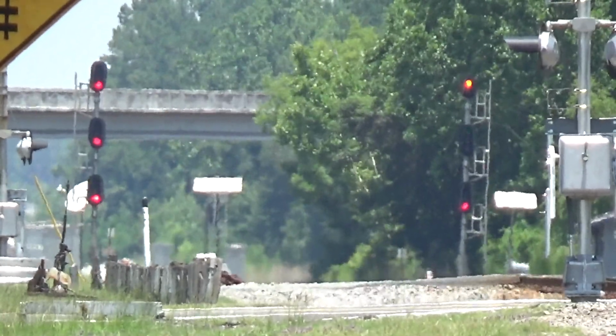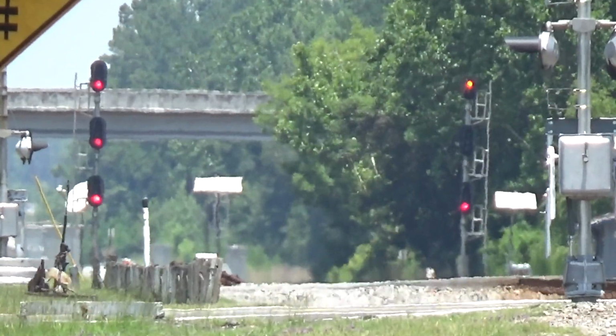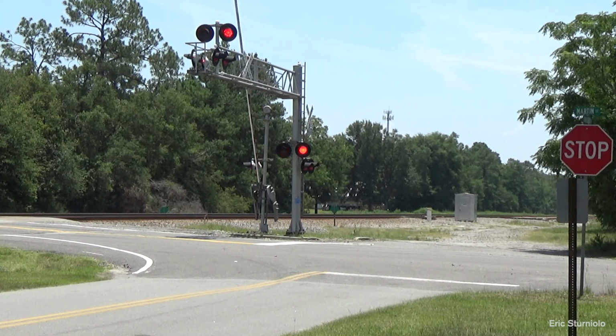An approach limited signal then lights up on track 2 for train I-032, the hot Jacksonville-Duval ramp to North Bergen, New Jersey UPS pig train.